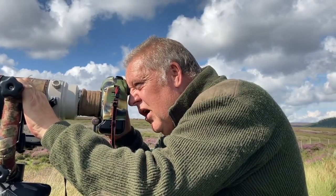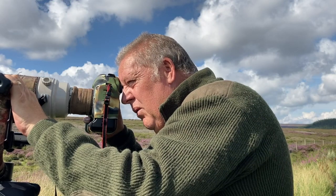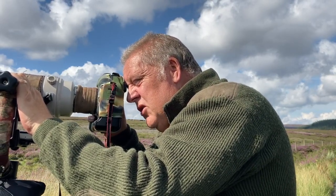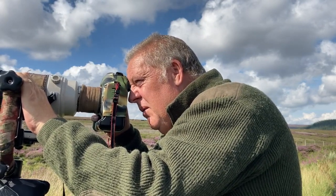Right, so he just moved over to the right slightly. So if we keep tracking him, he might well come out. There are a few clouds around, and when that sun goes in the clouds, it gives me a little bit better chance.